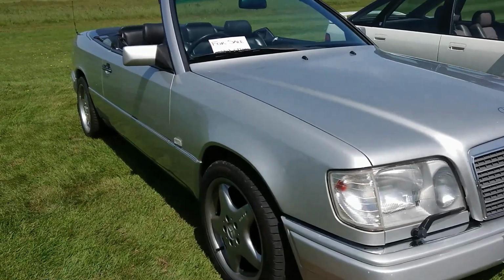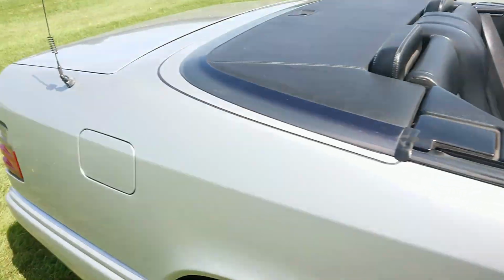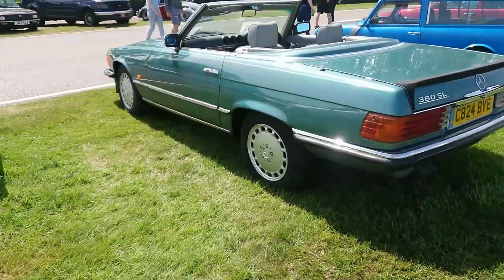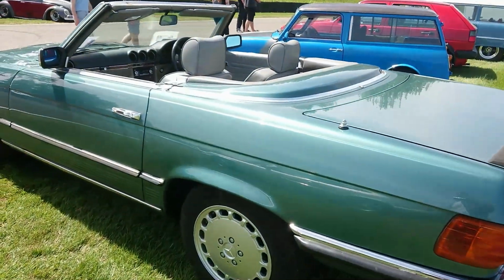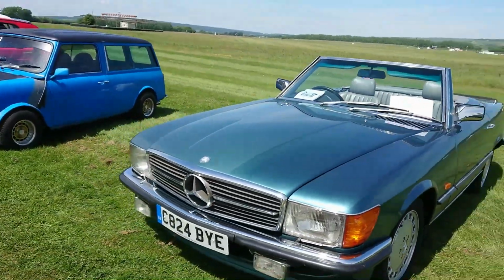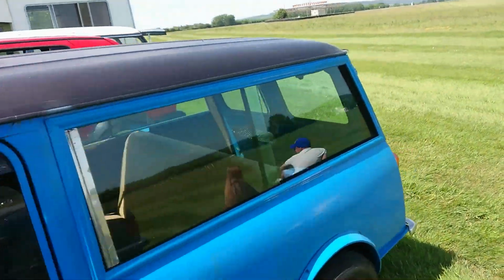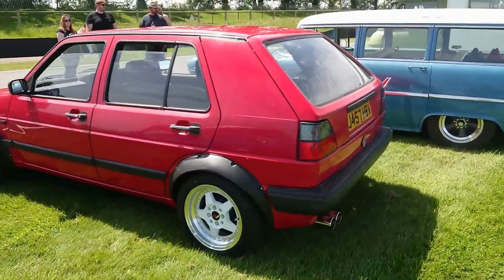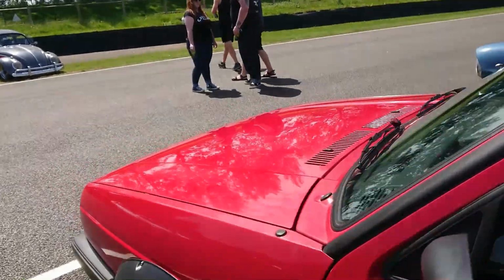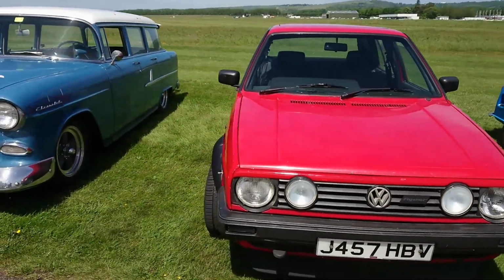1993 to 1994 Mercedes-Benz A124, or the whole series as a whole is known as W124, E-Class Cabriolet. I don't know what engine is in that. 1985 to 1986 Mercedes-Benz 380 SL R107. 1979 to 1980 Mini Clubman Estate. 1991 to 92 Volkswagen Golf Mark II Driver. So, very late one actually. Sorry, that's a Rydér. Sorry, Ryder Cup. Yes, of course.